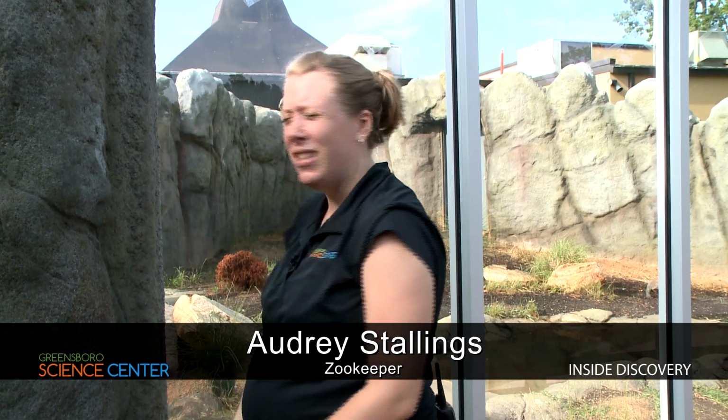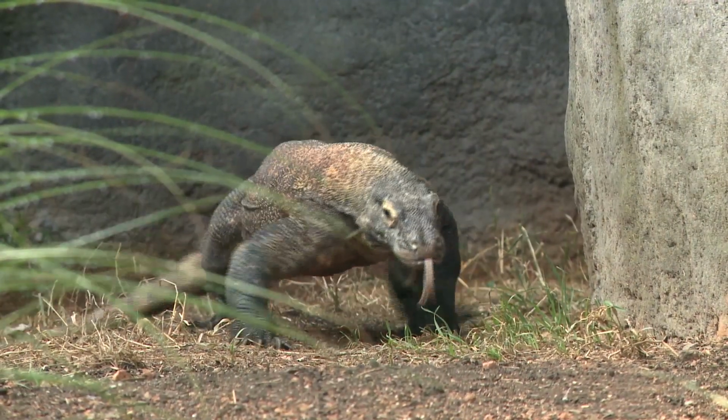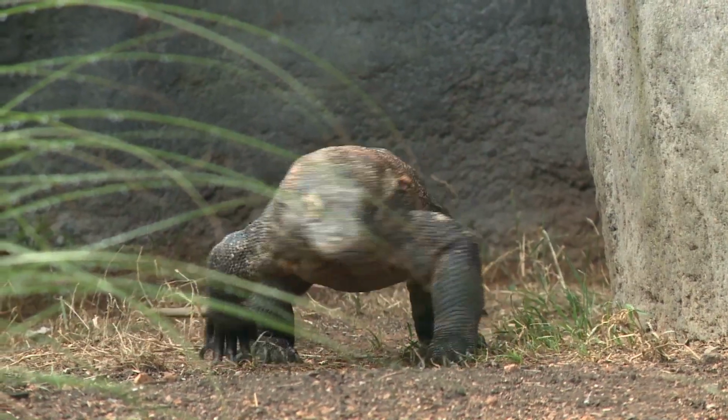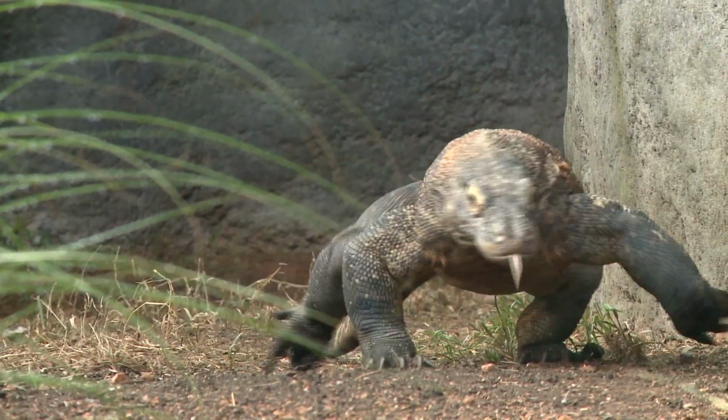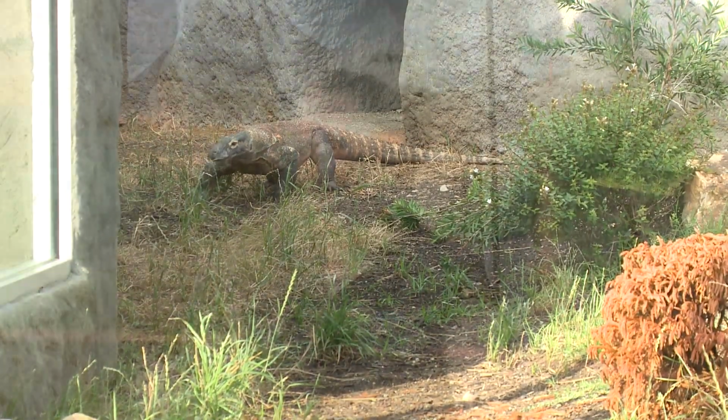There's certain places in the exhibit where he's found good places to dig, so it's a good terrain for him. Komodos are found on Komodo Island in Indonesia, so it's usually about 90 degrees, probably a little bit more humidity than it is here. So our North Carolina summers are perfect for them, and it's a good thing for them to get natural UV, so having them outside gives them the natural sunlight, so that's a good thing.